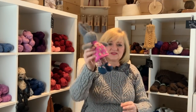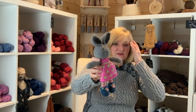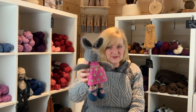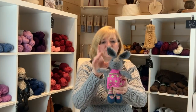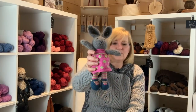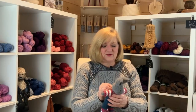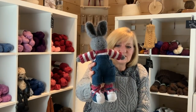So again, if you haven't seen these rabbits before, these are patterns from Julie Williams, and her company is Little Cotton Rabbits. And this is Penelope, and they're knit with felted tweed and kid silk haze held together. And the clothes and the tights and the shoes are made from Rowan Summerlight DK. So that's Penelope.